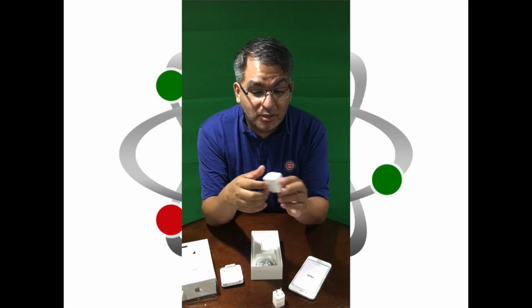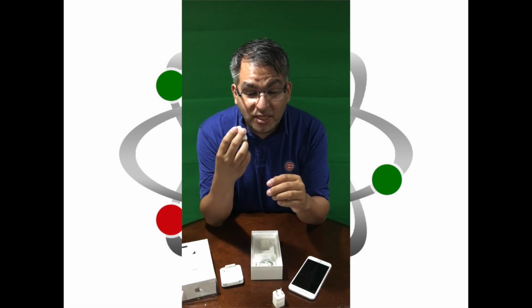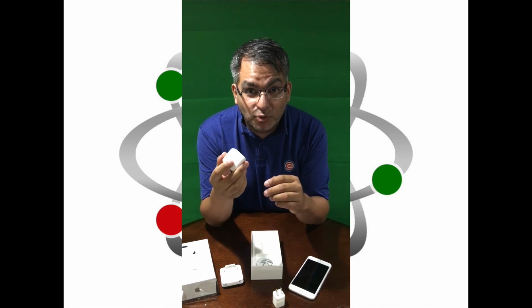If you can afford these, you can find these. This is an actual Apple one, but I've seen Amazon versions. Make sure you get the ones that have higher reviews. The cheaper ones are not working as well.